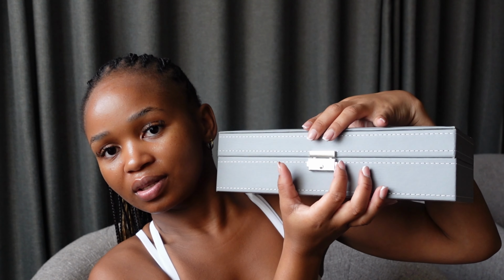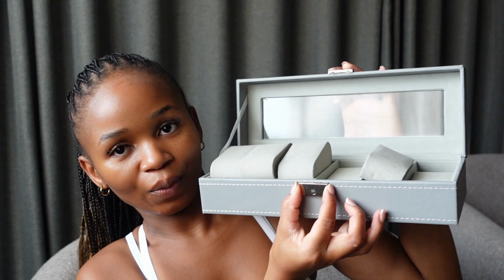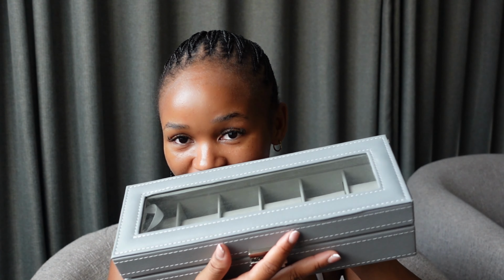How do you open this? Okay, so it's like a music box. And then voila, it's open. Kind of small. It has six compartments for my watches. I don't even have six watches. But honey, I'm gonna buy more. I'm gonna buy more watches for it. So, next item.